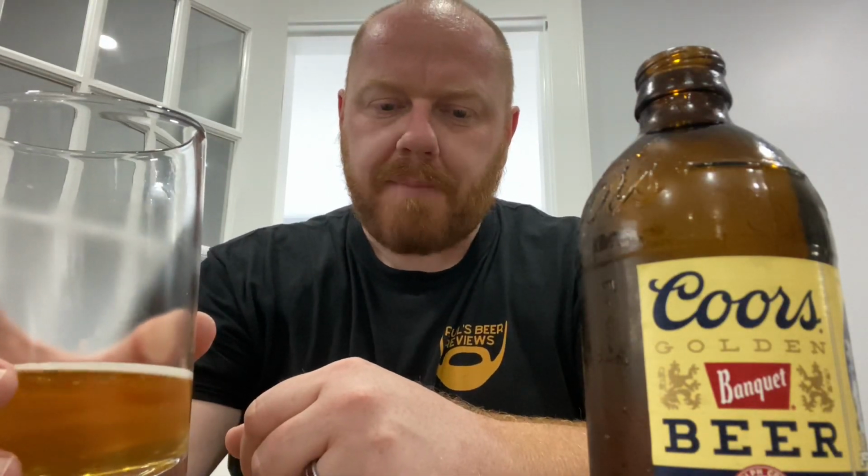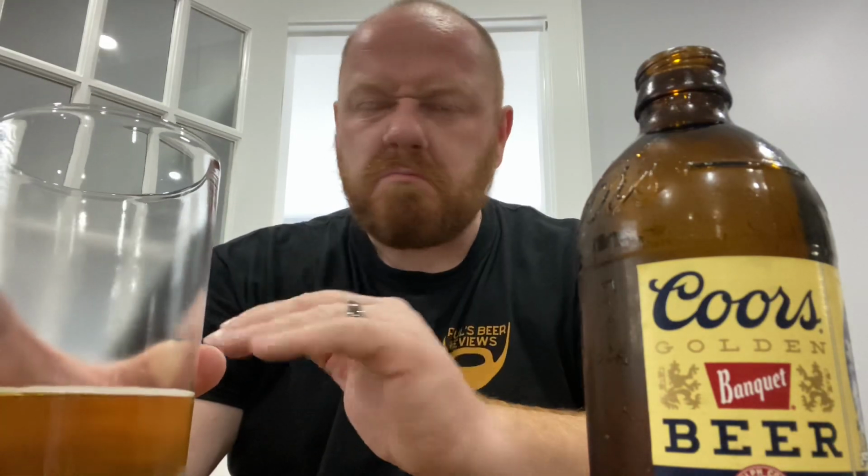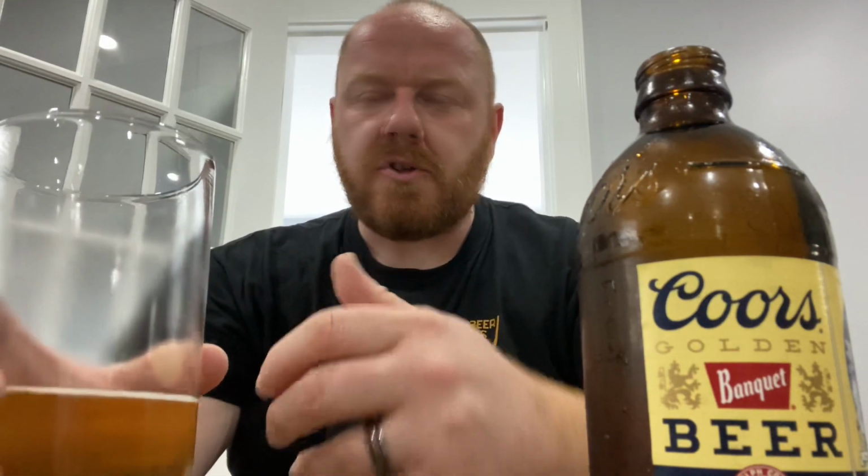But there's a nice sort of grainy, almost corny sweetness that greets you when you first sip it. A touch of citrus about it. A little bit of lime maybe, touch of lemon. But it's very refreshing. Again, with all of these lagers, these are the sort of lagers you can just sit and drink one after the other. You can tell it's stronger.